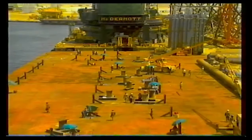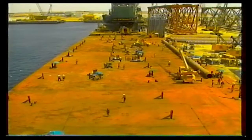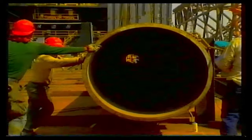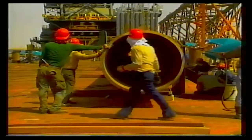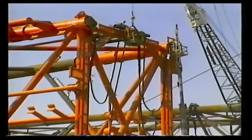In the heat of Jebel Ali, preparations are being made on deck of the Mighty Servant 2 to load two jackets and a great number of piles for the Congolese Yombo field. Specially designed steel supports for the jackets are welded on deck in between which the piles will be stored. Link beams are installed on the jackets for the loadout operation.